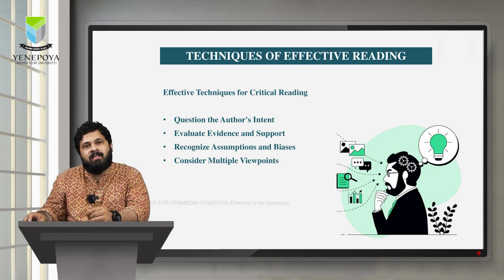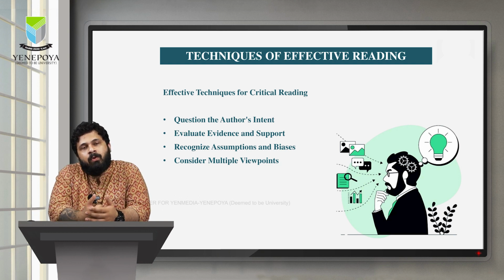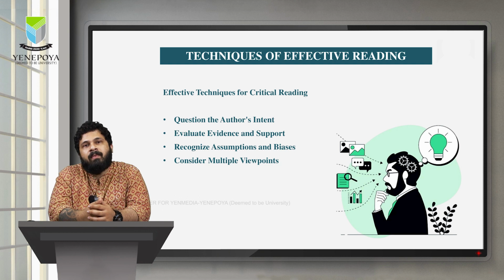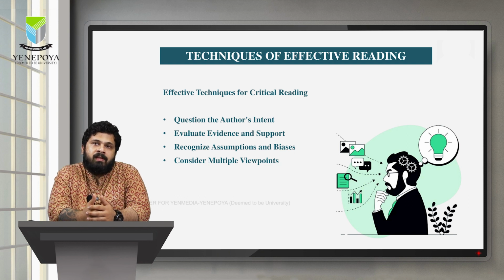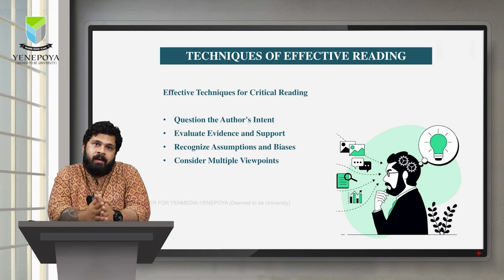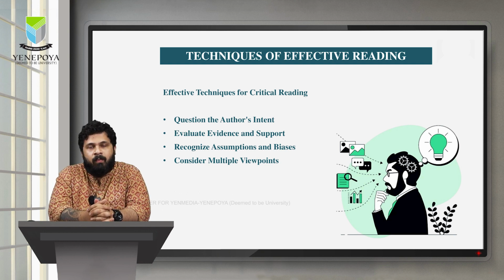Evaluating evidence and support. In this approach, readers critically assess the evidence and support provided by the author to back up their claims. It involves determining whether the sources cited are credible and relevant. By evaluating the quality of evidence, readers can form informed opinions about the reliability of information presented.